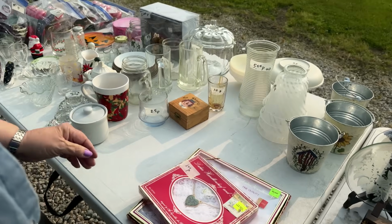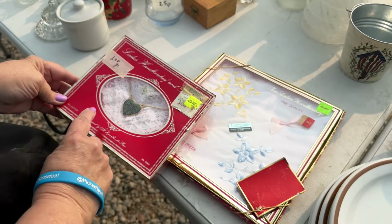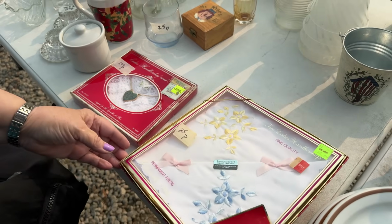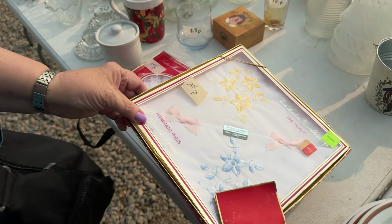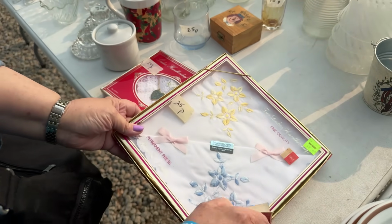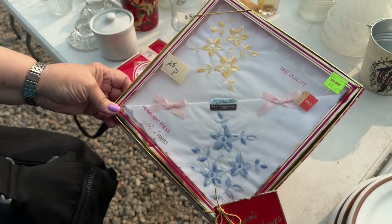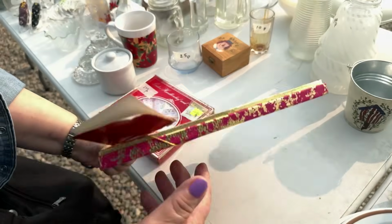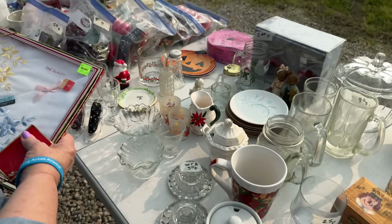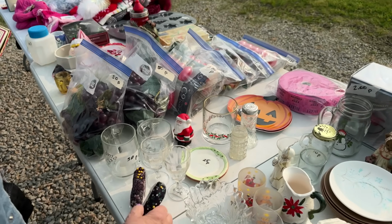What is this? A lady's handkerchief from Walmart. Look at that old Walmart. That's old. It's funny to think that stuff from Walmart is vintage now. I know, isn't that crazy? Look at Saint Ramon in Paris. Isn't that crazy? 25 cents. I know. Season's greetings. Paris handkerchiefs. I think we're going to get that. I think we can spend a quarter on that. I've sold these vintage handkerchiefs, and they're very collectible.